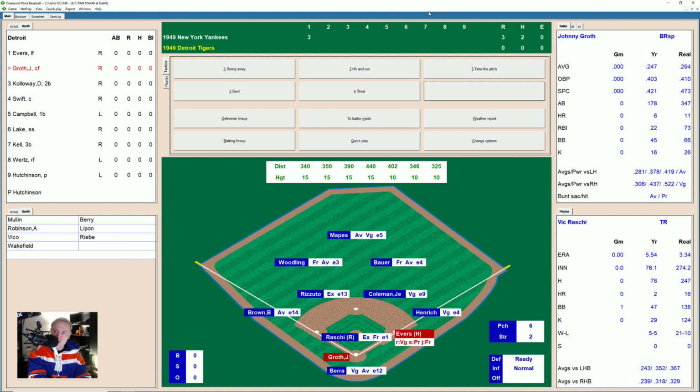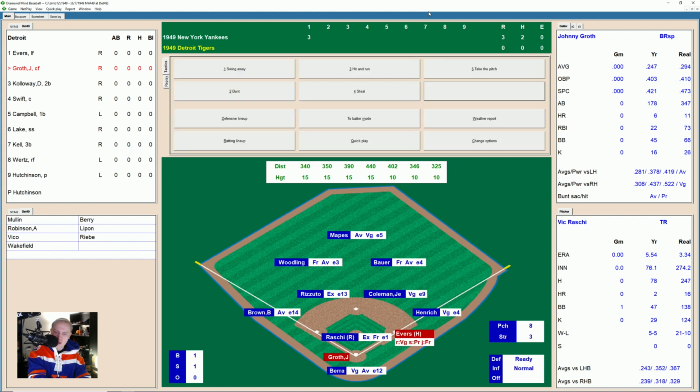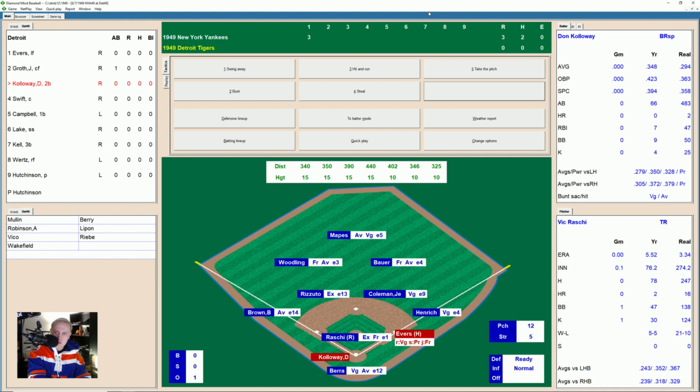And that'll bring up Johnny Groth. Groth with the misadventure there in center field. And down by 3, I don't think we're going to bunt. There's a ball outside, 1-0 on Johnny. And there's a strike, but it was outside. 1-1 the count. Nice call. 2-1 now on Groth. And that misses inside. It's 3-1. He'll take this. And that's a fastball just on the inside corner. It's a full count. And there's a swing and a miss by Groth. Down he goes, 1 away.